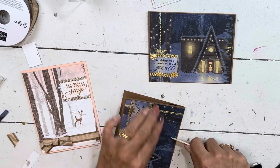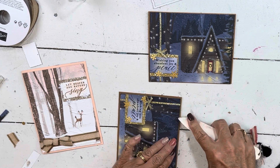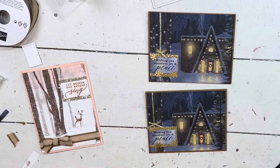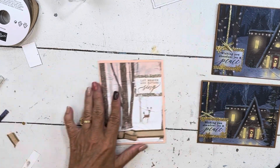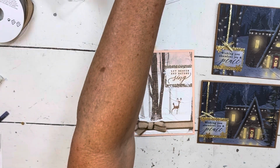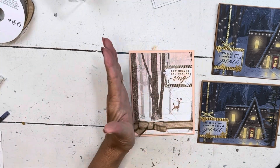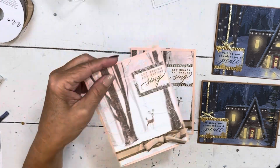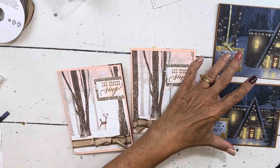You just want to make sure that you get your focal points on there and then decide if you're able to cut it so you have a wider strip left to mess with. So there's that one. And then here's our little deer girl. So no tree. Notice all the forest is over here. The bow is over here. But here, this one has a tree.